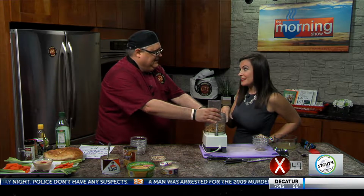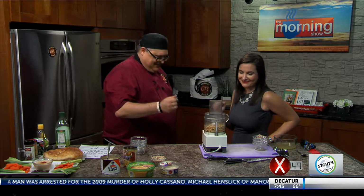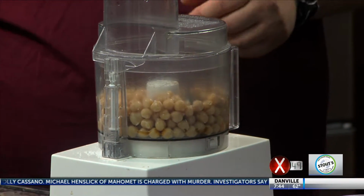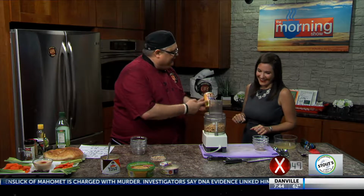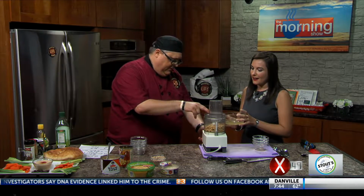Technically, this is not really a hummus. I would call it a garbanzo pate. Oh, fancy. There you go. So I'm going to start this, and then we're going to use the aquafaba, the bean juice from the can, instead of more oil, because that'll make it just a little bit healthier. All right. So I'm going to start it blending.